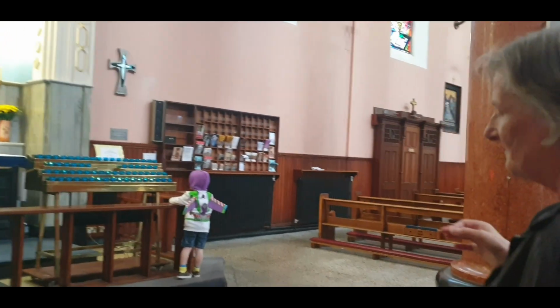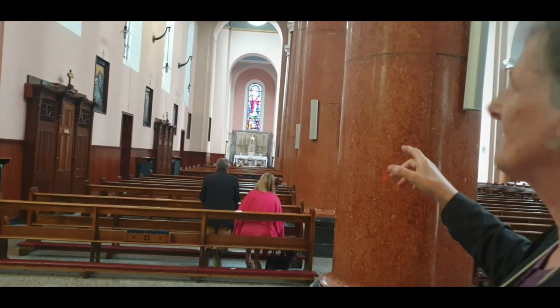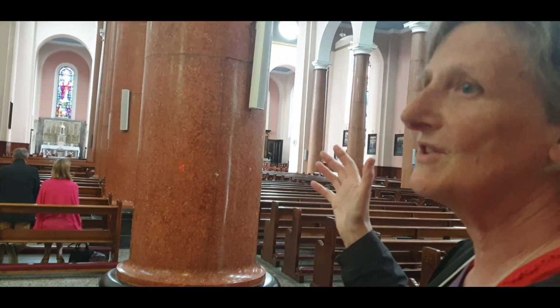On the top end down there. Okay. That altar was here. It's more than 200 years old.